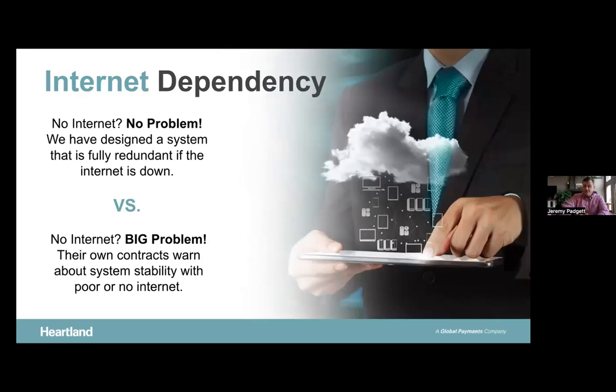Internet dependency is also extremely critical when it comes down to this. Remember that with all cloud point of sale systems, one of the advantages is that the server is on the server bank, or on the cloud, so to speak. But then you have to ask the question: what happens if the internet goes down?